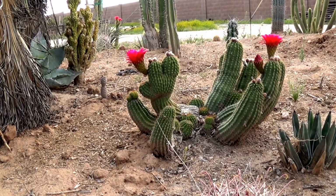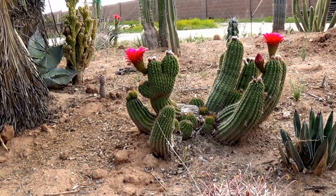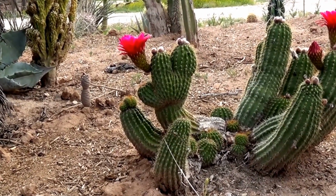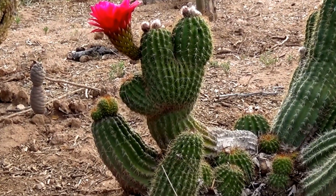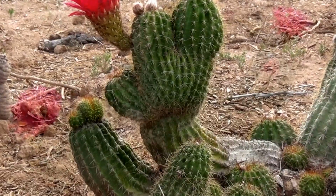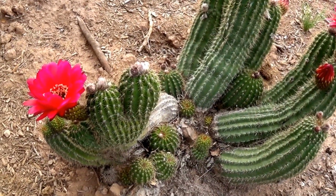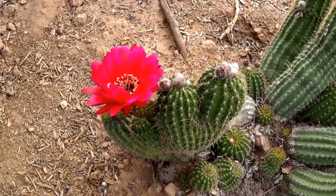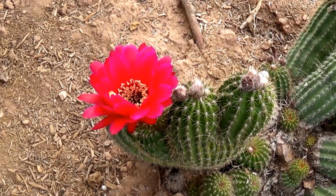Okay, this is a little bonus footage here for you. This is a Trichocereus with some cresting and some flowers. Let's look at that. It's a hybrid. Very interesting. These flowers are a nice reddish pink. Purple. Kind of glint on the edge there. Let's see if we can see that.